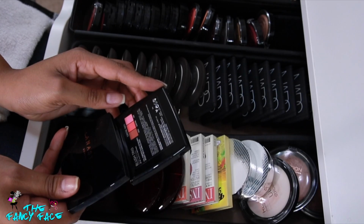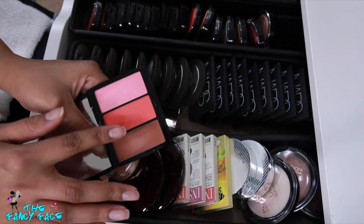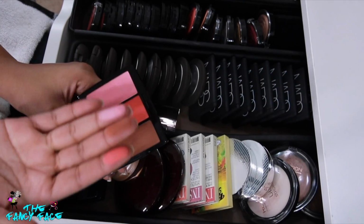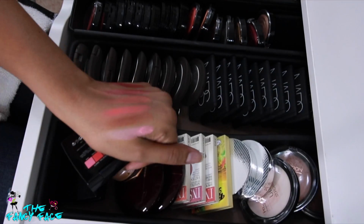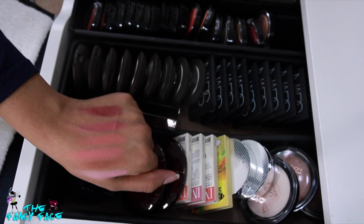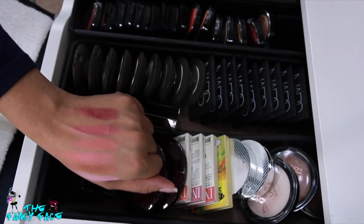The next one up is Cocktail Party, which has kind of a corally shade in the middle, a bronzy shade, and then a light pink. This, again, beautiful shades, but they just don't last on the skin. These I'll honestly probably get rid of towards the beginning of the year because I want to save them for a products I regret video. These are definitely a regret.